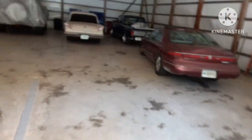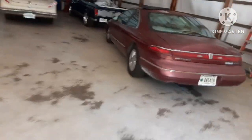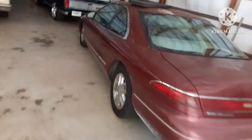Nothing new in here. I haven't ran the Mark 8 since, well, okay, I got to do an update on this. I might as well call this updates and stuff. I haven't driven this thing for about, I think it's been 2 weeks. I actually don't drive it as much as I thought I would. Sorry about the twist there.